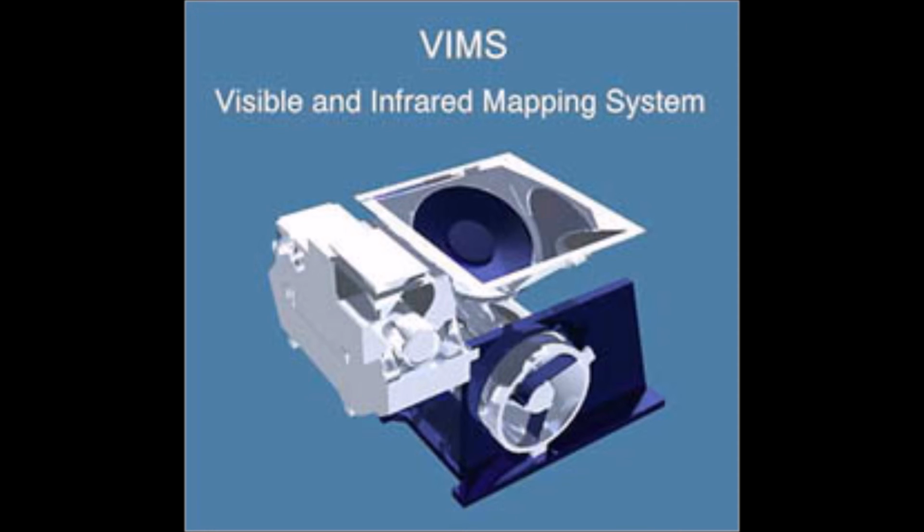Both components add up to a mass of 37.14 kilograms with dimensions of 78 by 76 by 55 centimeters. The instrument has a peak operating power and a peak data rate of 27.2 watts and 82.784 kilobits per second, respectively.